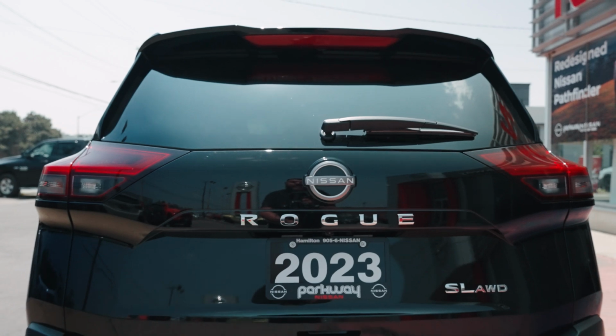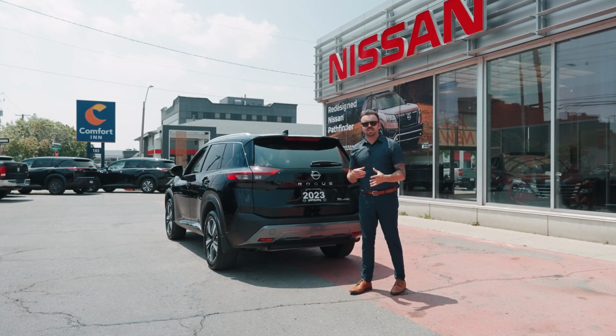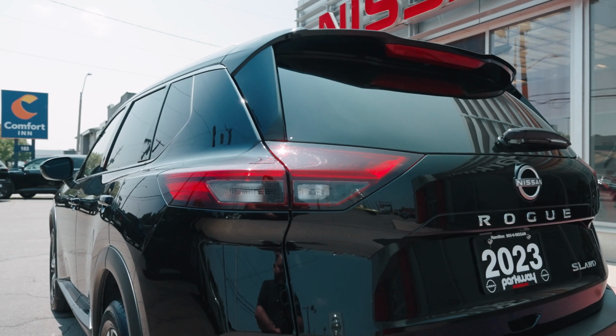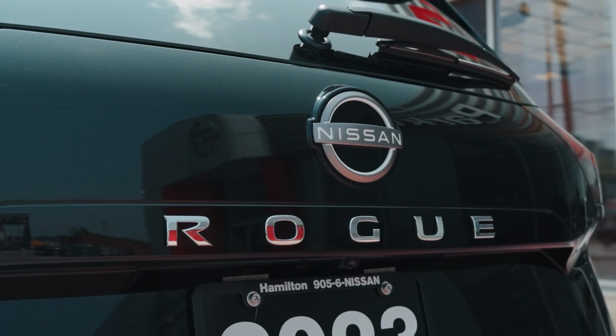Guys, here we are at the back of the 2023 Nissan Rogue, and I just want to talk a little bit about what the designers did with this vehicle. They've given it some nice hips that flare out from the rear of the vehicle with a nice tie-in of the LED rear taillights, and I love how they've added in the badging on the rear.